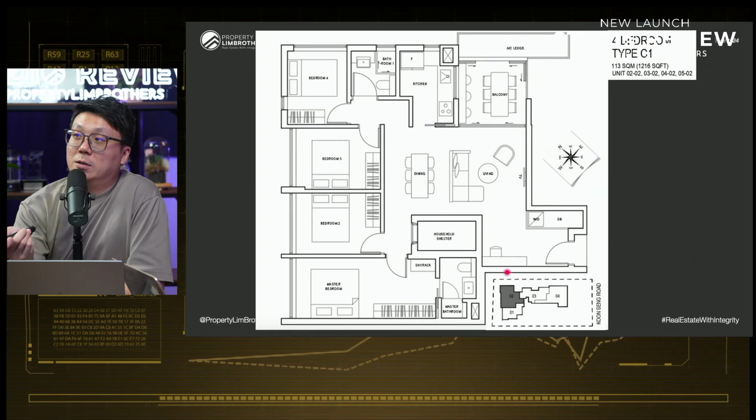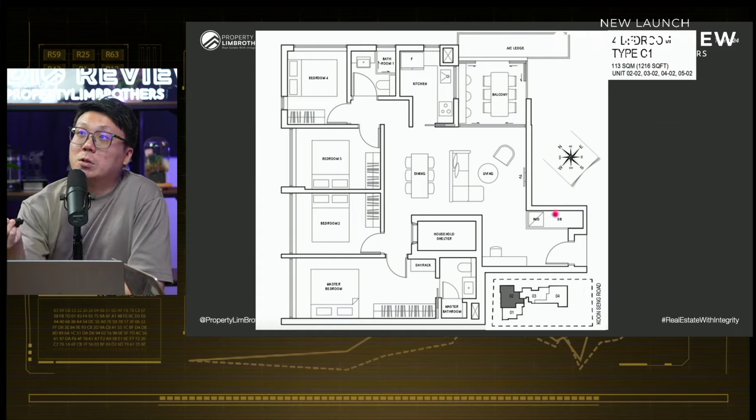Otherwise, this spot is a bit weird. It's like a little study area at the entrance area. Yeah. So usually people will just want to do their cabinetries either this side or this side. Correct. And the washer dryer is like right beside the DB box. Did I get it wrong? Oh yeah, I think that's right. Washer dryer beside DB box area.